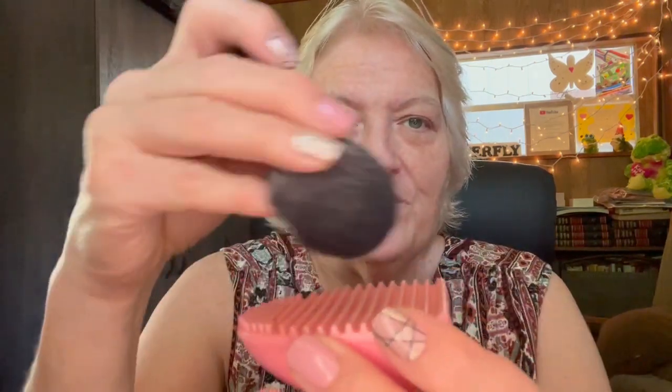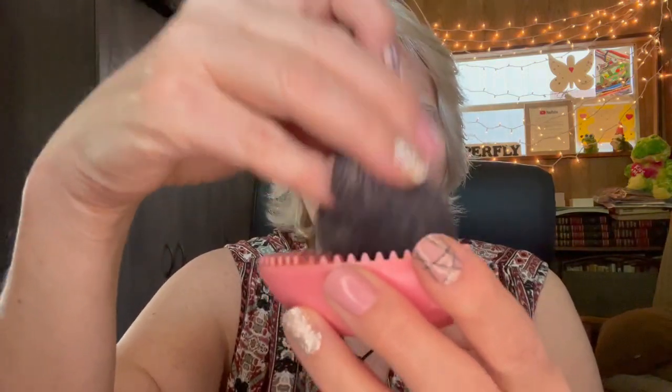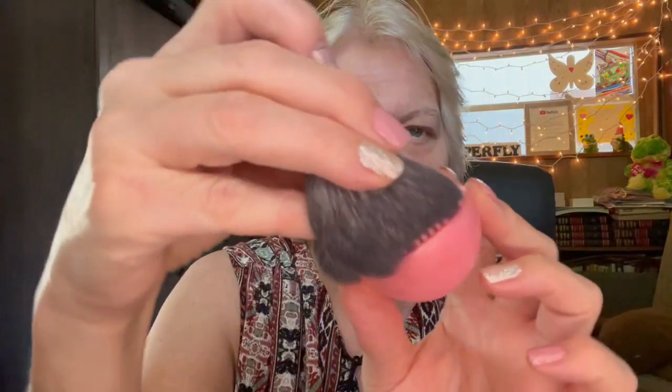We got that off, so let me just go over that again. There we go. Oh yeah, that is perfect. Just a little bit of brushing. Just a very little bit of brushing. Perfect. Perfecto. So, before I brush your face, I'll gently make sure there's no excess powder on here for you.